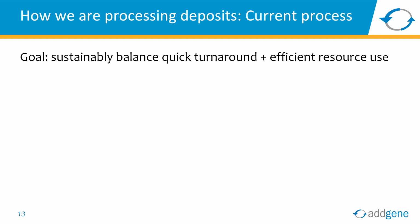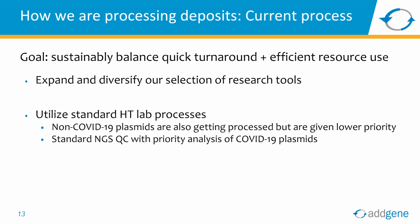Of course, white glove treatment is not a sustainable process. So after we got a good solid base of plasmids, we wanted to switch over to a more tenable way of processing the incoming deposits. So where we're at right now is really looking to expand and diversify our selection of research tools. And in doing so, we want to be able to utilize more of our standard high throughput lab processes.